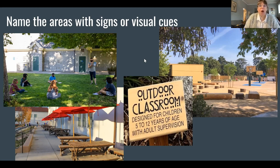So we're also looking at thinking about how we can name these areas with signs or visual cues. This is a really great principle and practice, especially if you're looking to bring an outdoor learning environment into a school or a site where this is not something that you have traditionally incorporated. Setting those boundaries can be a really great way to get students in that mindset of going, oh, we are outside and this is not for recess. This is not for play. This is our space for learning.